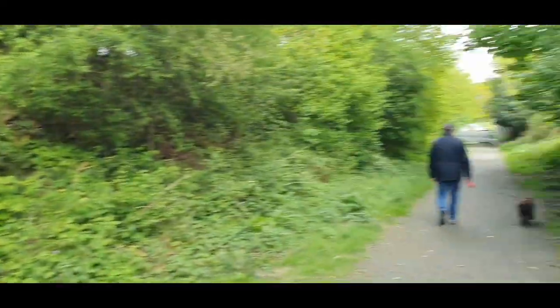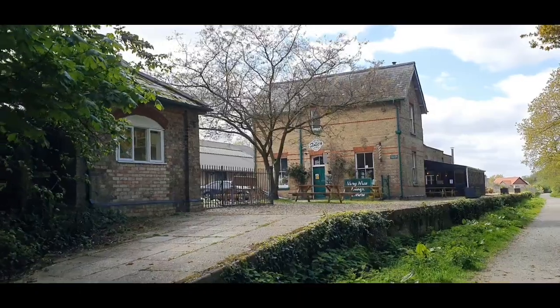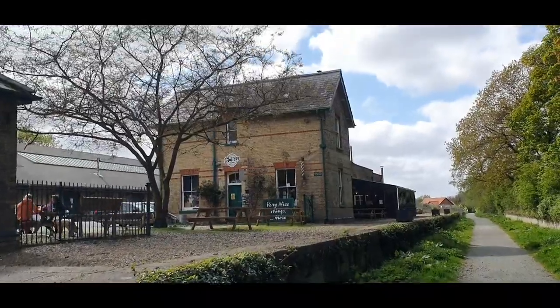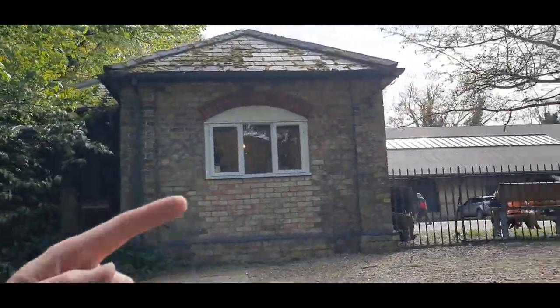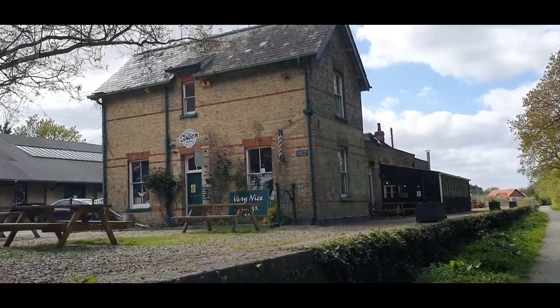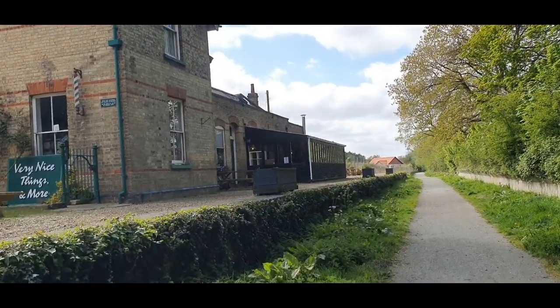So the bridge is behind us. Where's the track gone? The tracks have gone. So here we are. It's beautiful. It's been restored. It's now a cafe. Lovely, typical Great Eastern railway architecture there. Nice brick, isn't it? That's lovely kind of a yellow brick with the orange detail. Yes. So they've kind of done all this up, and it looks really nice.